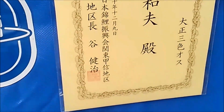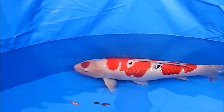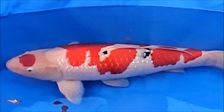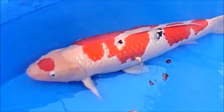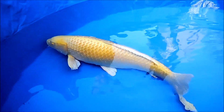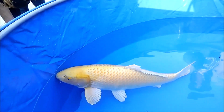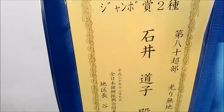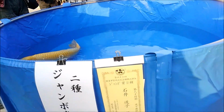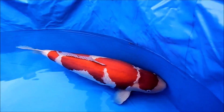And you will see also, I don't know if it was that one or the next one, it was in the jumbo category. I think the previous one. You see, this one has some black marks, while the other one was completely white and red. This one too was interesting. It had really nice reflex. Yes, this is a jumbo, and it also was selected. Here's another one.